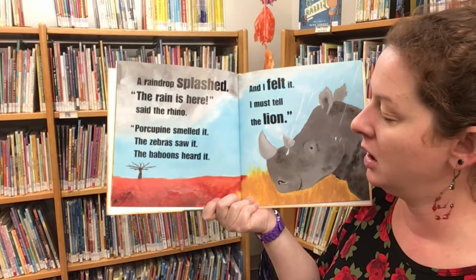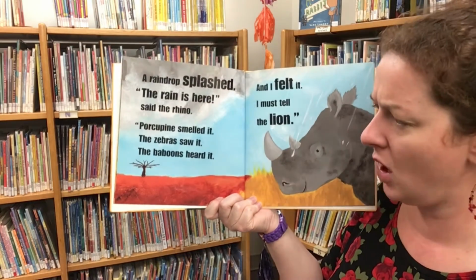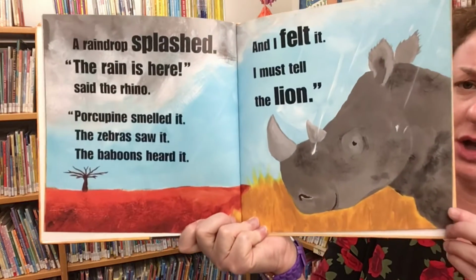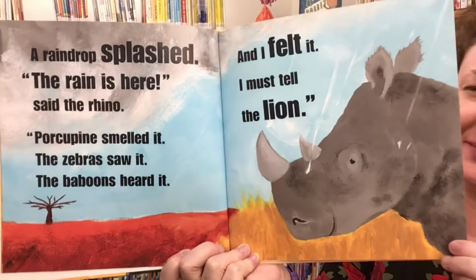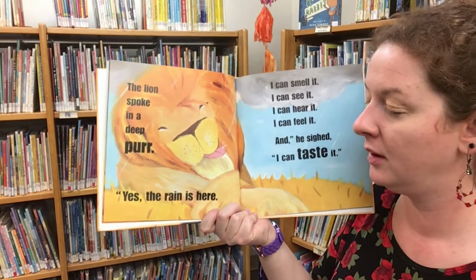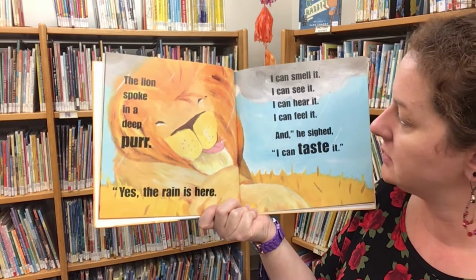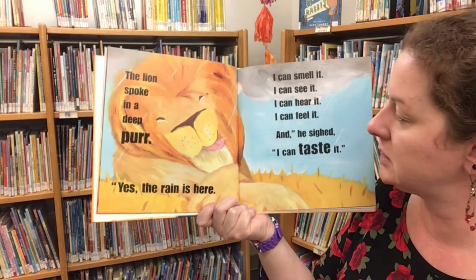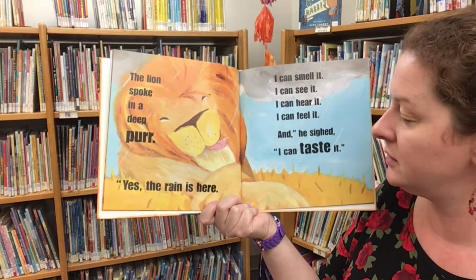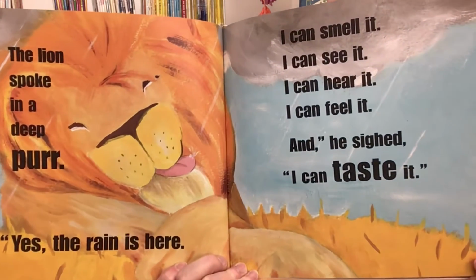A raindrop splashed. "The rain is here," said the rhino. "Porcupine smelled it, the zebra saw it, the baboons heard it, and I felt it. I must tell the lion." The lion spoke in a deep purr. "Yes, the rain is here. I can smell it. I can see it. I can hear it. I can feel it. And I can taste it."